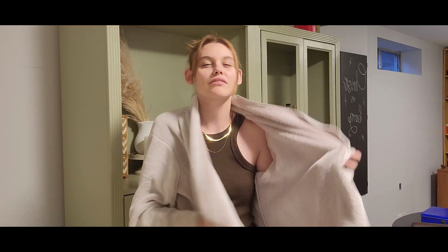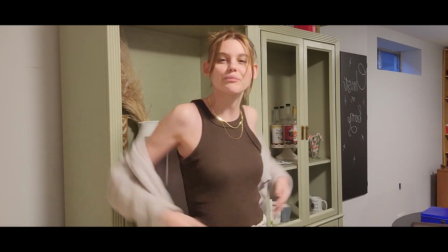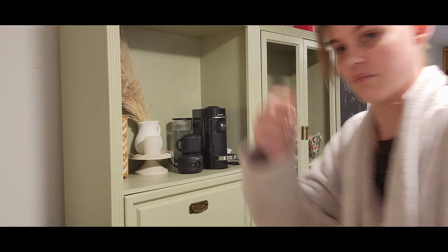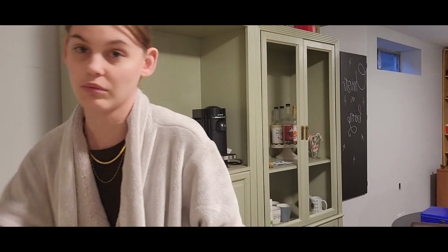Anyways, I had my gown on most of the day. So much for getting dressed today. I felt like maybe I should just get dressed and feel semi-human, you know, have a cute outfit on. But no, it was hot and cold, and I spent a lot of time on my hot water bottle.